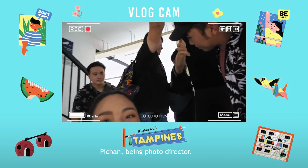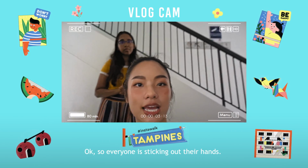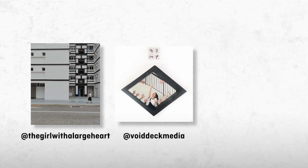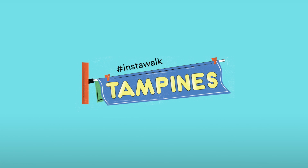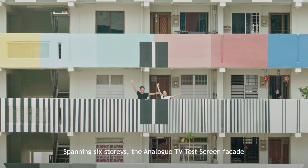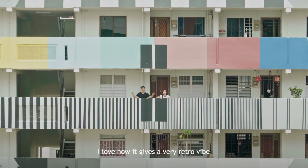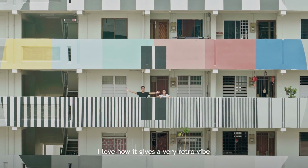Chan being photo director. Okay, so everyone's sticking out their hands. The analog TV test screen facade of these blocks has become iconic to Tampines. And I love how it gives a very retro vibe to this neighbourhood.